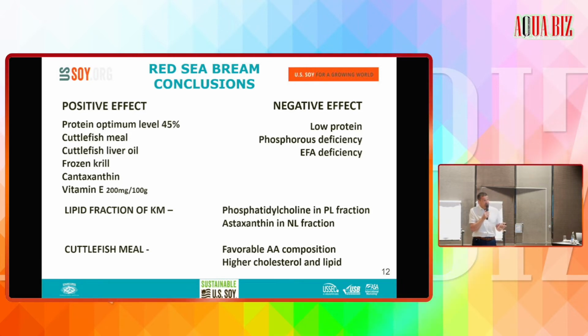What about the krill meal? The lipid fraction of the krill meal seemed to be the part which enhanced the spawning performance, and this was particularly the phosphatidylcholine in the polar lipid fraction, and the astaxanthin in the non-polar lipid fraction. Cuttlefish meal, what was the positive effect coming from? It was coming from the favorable amino acid composition and also from the higher cholesterol and lipid available in the cuttlefish meal or in the squid meal.